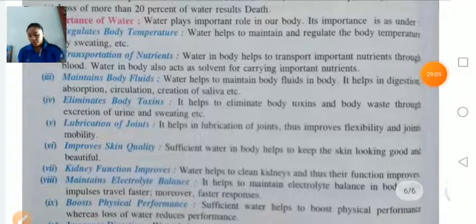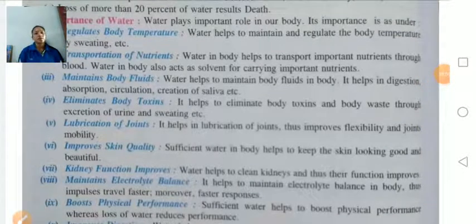Okay, importance of water. The first is it regulates body temperature. It maintains the body temperature. It also helps in transportation of various nutrients through blood. Maintenance of body fluids. Elimination of toxins, meaning elimination of waste products from the body through urine, sweating, etc. Lubrication of joints, meaning making our joints move freely. Thus, our joints will move freely.